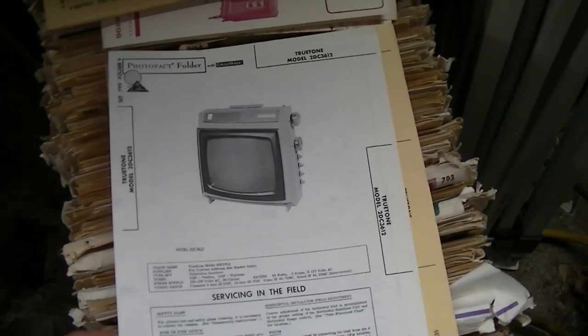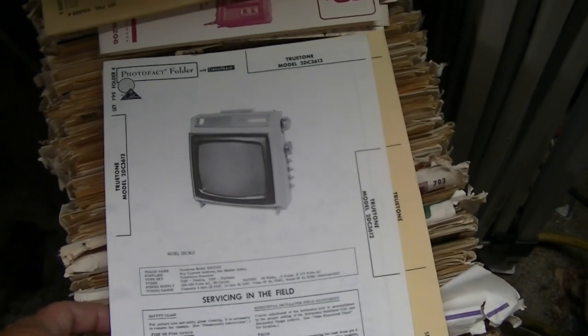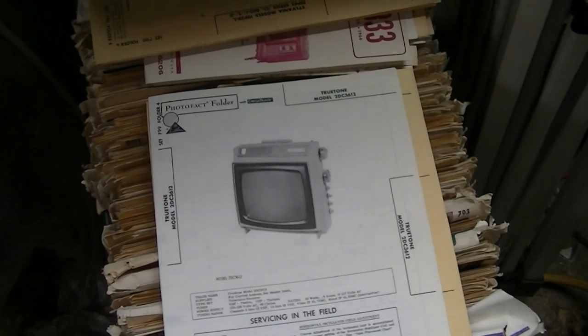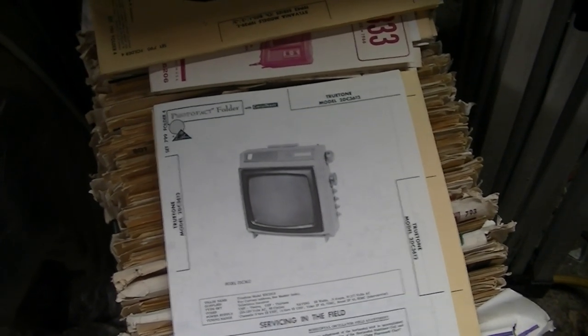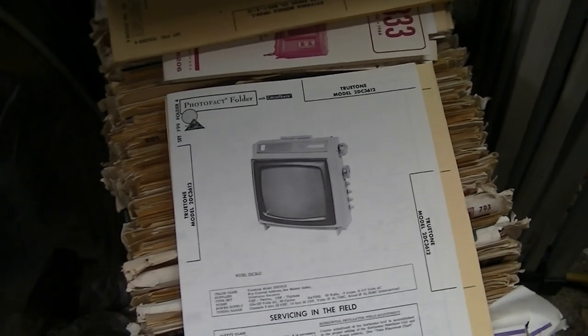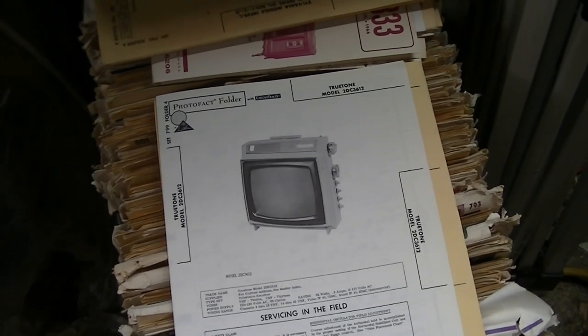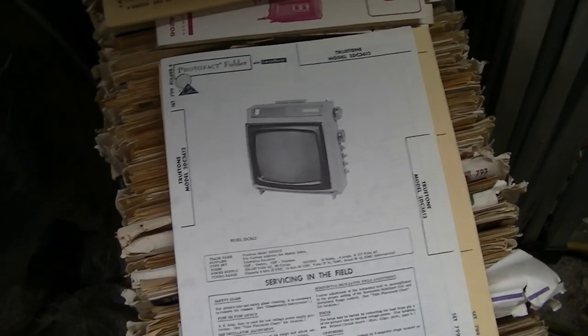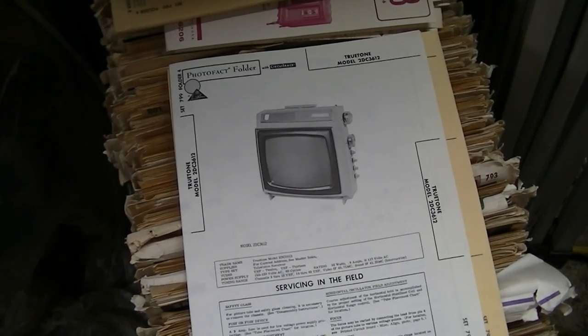So what I'm going to do is take this to Kinko's and photocopy it, because I'm trying to keep a mint condition complete Sam's set, and so I don't like to destroy these. I like to photocopy them where I can draw on them and stuff while making the video.